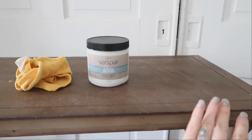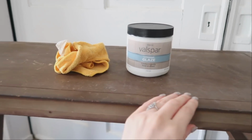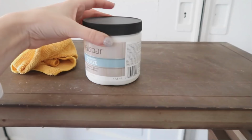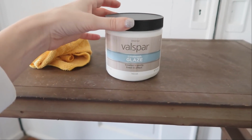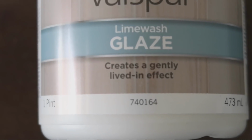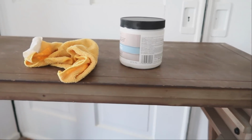All right, so like I said, I wanted this piece to mimic the other furniture in the room, and that has a whitish, weathered wood look to it. And I was at a big hardware store and found this lime wash glaze, and basically all it says to do is to dip your rag into it. You want your rag to be damp, and then you just wipe it on.